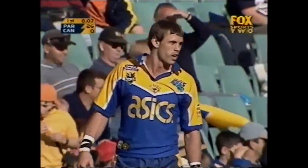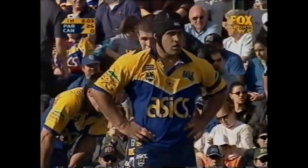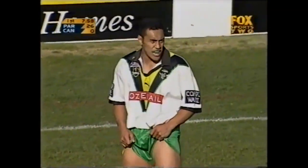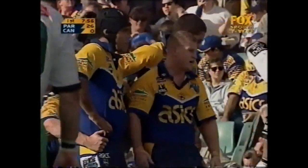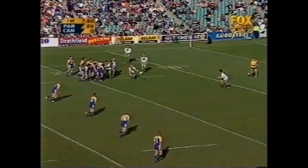I don't think Brian Smith would be too pleased with that. Well, if Moody catches that ball, they'll probably score again. I just can't believe the amount of errors in possession that the Raiders are making. 26 points down, 8 minutes to go for half time, and they still can't get a proper set of six together.